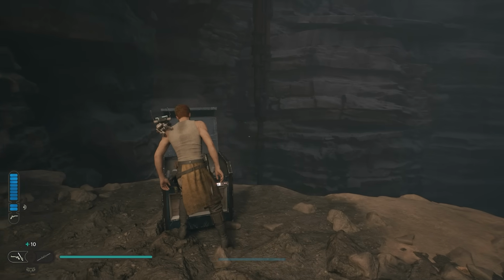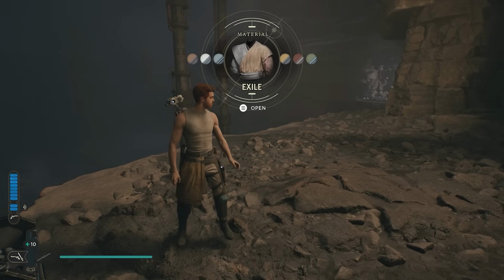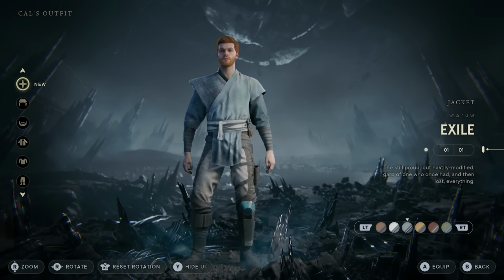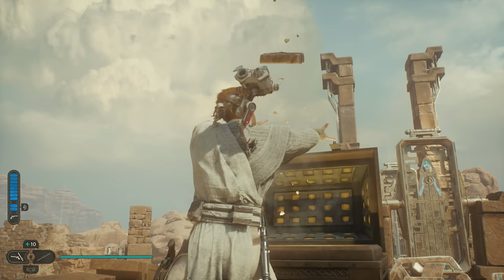So I personally like to go with the all white Exile robes. I think that looks the coolest in my opinion. So if you wanted another variation of looking like a Jedi Knight, you can now do so with the Exile jacket. So next up is the super rare Skeleton Key Blaster.